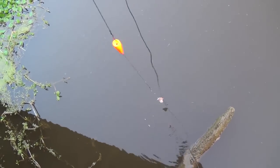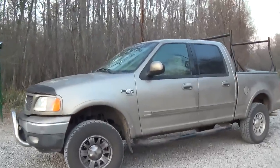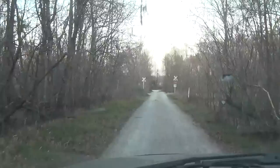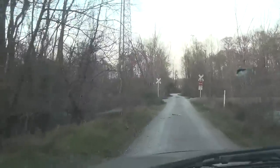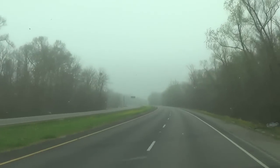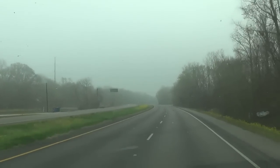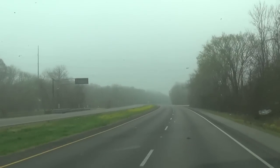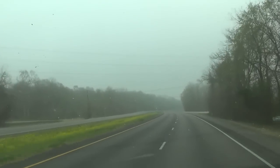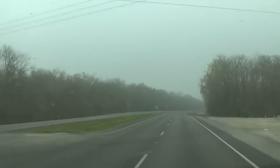Nothing on that one. All right, well, nothing tonight, but we'll be back out there tomorrow morning. It's the next day, kind of a warm, foggy morning here. Highs are gonna get into the upper 60s today, but tomorrow I think the high is only in the 40s, so it's gonna get chilly. Let's go out and check those lines.